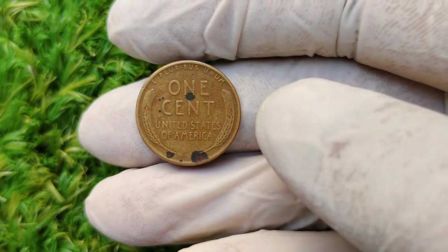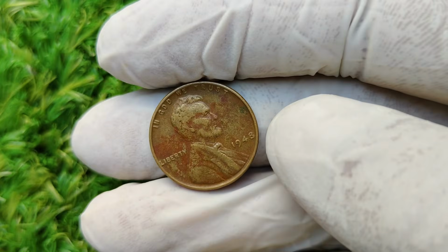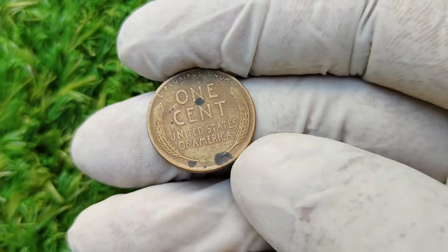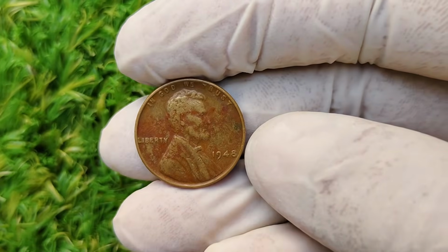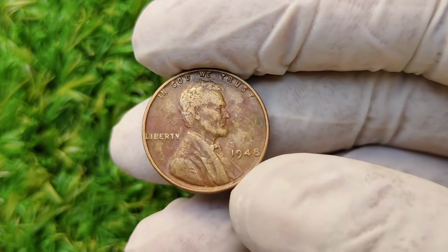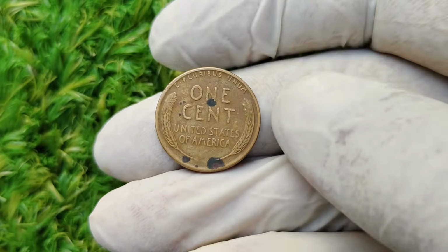Beyond personal collections, the 1948 Lincoln Wheat Penny can also attract attention from investors looking at coins as an alternative asset. Unlike stock markets, where values can fluctuate dramatically, rare coins have demonstrated long-term stability and historical significance. For this reason, even coins that may appear ordinary at first glance, like the 1948 penny without a mint mark, can grow in value over time if preserved well and handled responsibly.